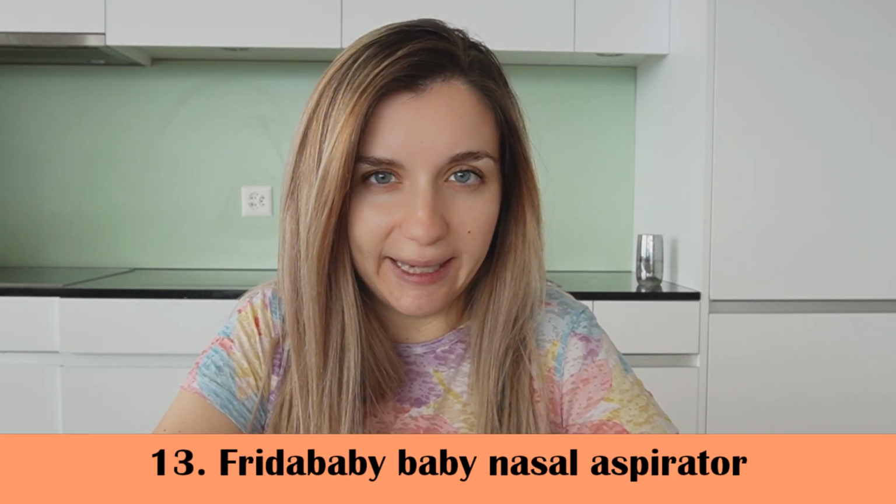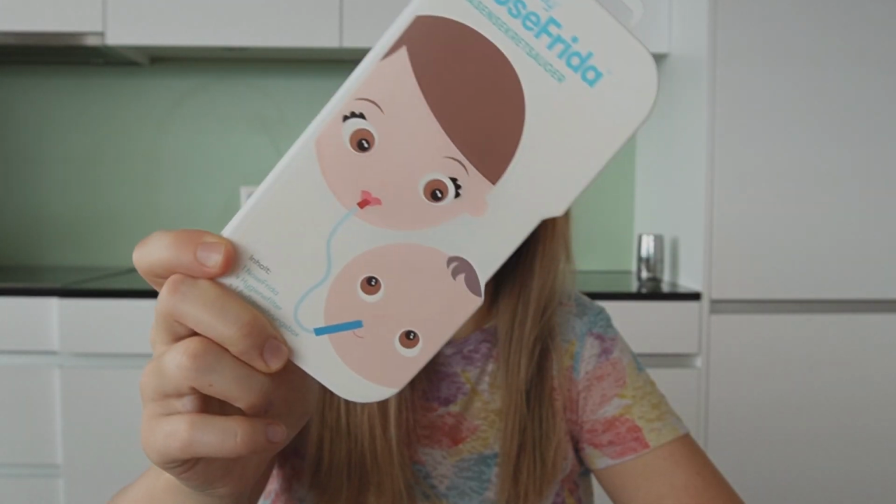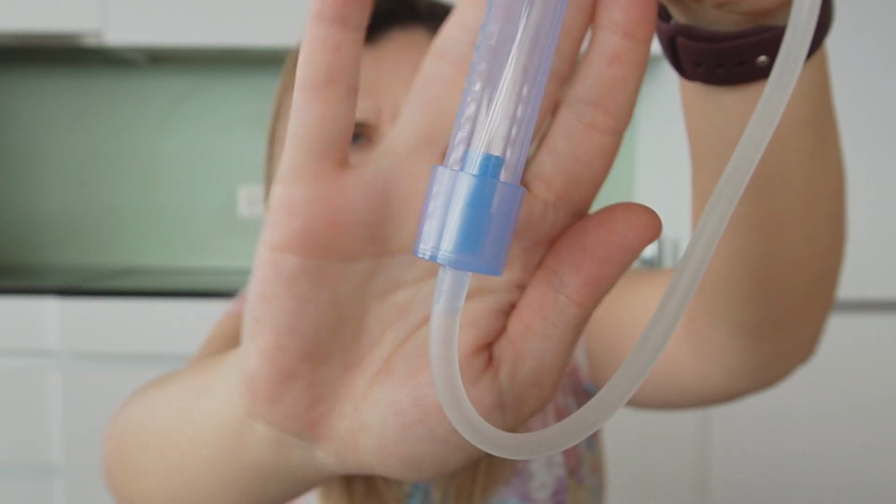So let's move on to the next item, which is the Fridababy, the nose, basically snot sucker. There aren't a lot of things to say about this. Basically it costs around $10 and it looks like this. So this end goes in the baby's nose, and then with this end you suck, and you don't have to be scared, nothing will come into your mouth, because as you can see there's this little filter. I hope you can see, it's like a sponge, this blue thing that it comes with. It comes with 4 different filters.